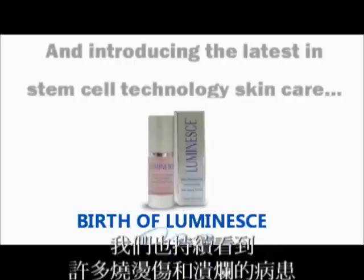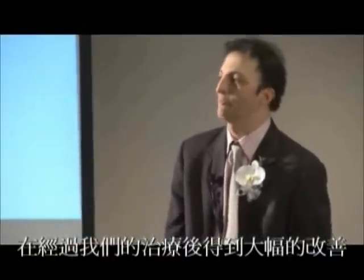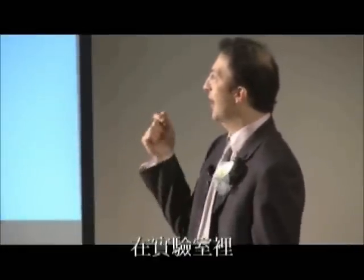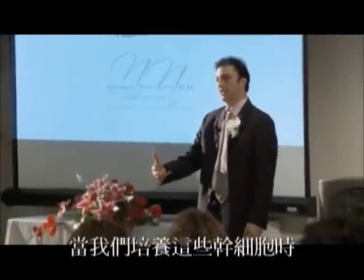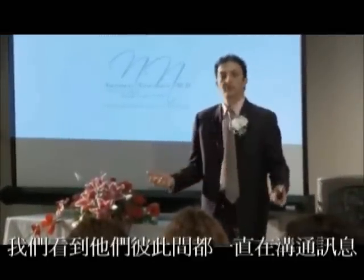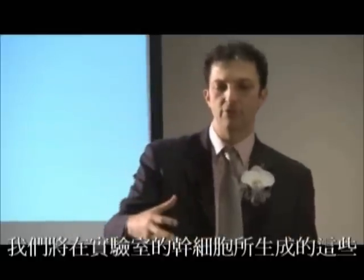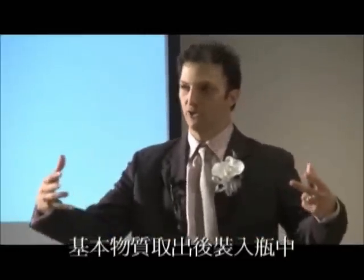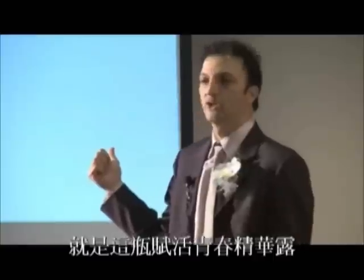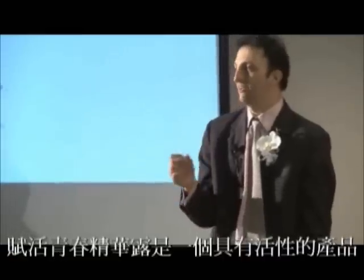By doing all those treatments, we saw how the skin got better. By doing the burn victims and doing the ulcers, we saw that the skin is getting better and healing better. And in the laboratory, when we were growing all these cells, we saw that these cells communicate with one another. And all these language materials that were being produced in the laboratory by these cells, we took them and we bottled it. So there's no cell in here. This is not a live tissue, but it is a live product.